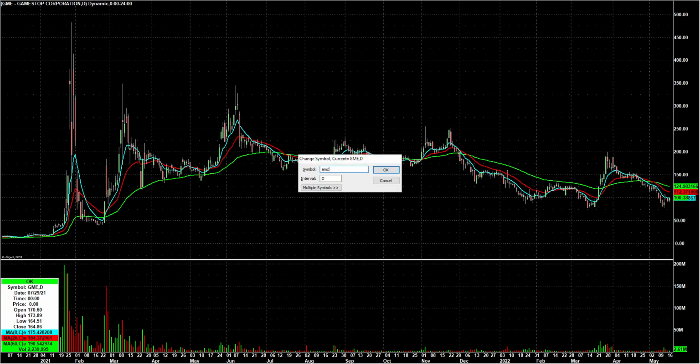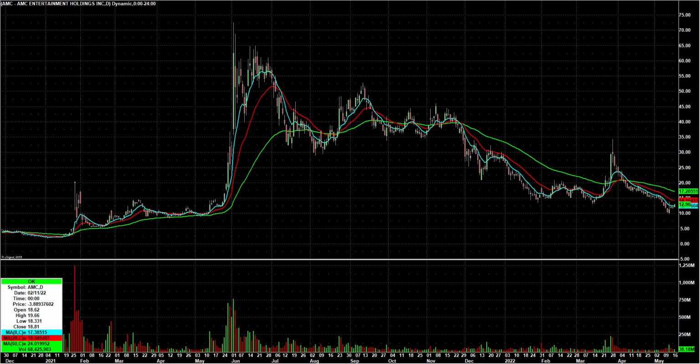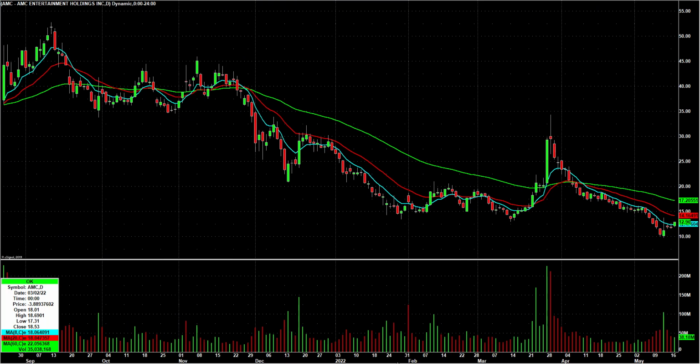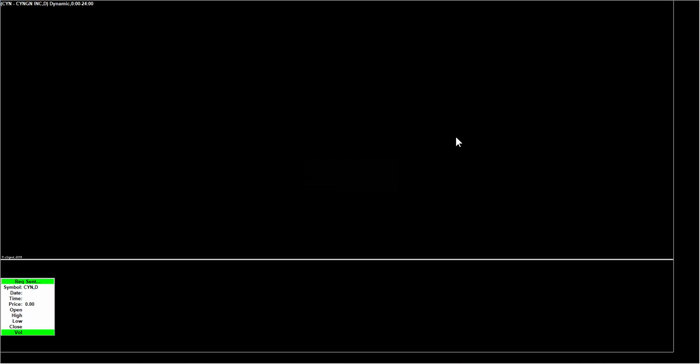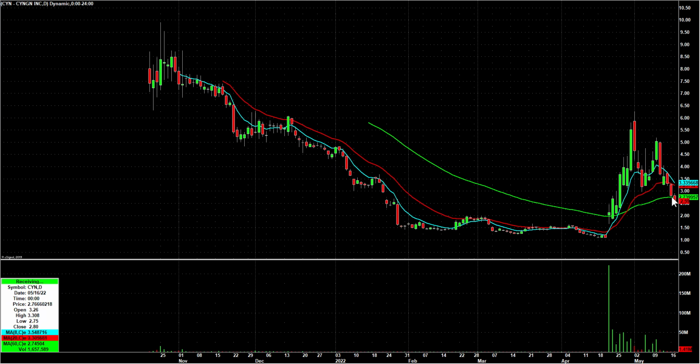There they are. Let me go back to AMC and zoom in a little bit now. AMC had that nice pop a few days ago, kind of coiling and starting to turn back up, and you can make the same argument for GME. So both of those are interesting. A couple more. CYN, I already had on Bounce Watch coming into today. Didn't give a trigger, so guess what? It goes right back on Bounce Watch tomorrow.